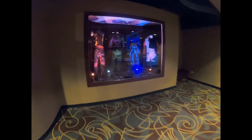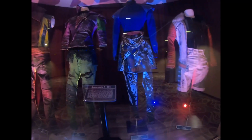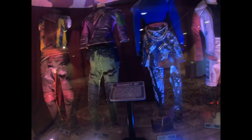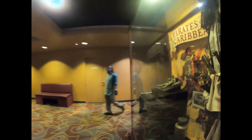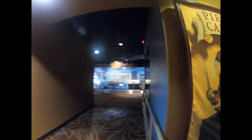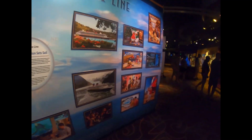What we got going on over here? So I pretty much walked around in it. Descendants 2. Okay, so those are the kids of the bad characters. Like, Ursula's daughter is one of them, and I think Cruella de Vil's daughter is one of them. I can't remember the other two. I saw the first one. But yeah, that's pretty much the whole museum. I think we're out of the museum.